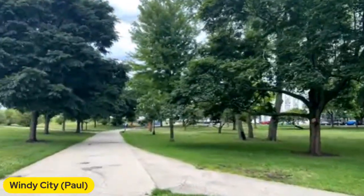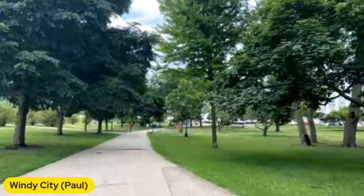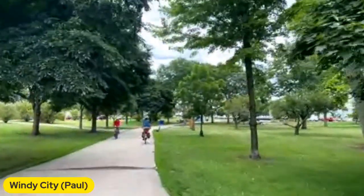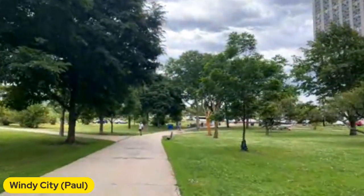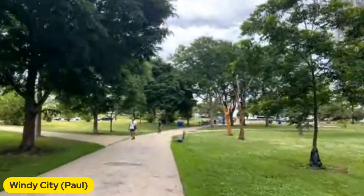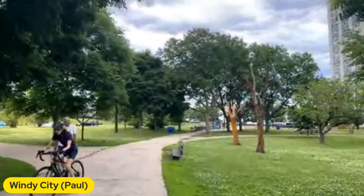We're a little bit later in the morning, so usually in that 5, 6, 7 o'clock hour, you're going to see more runners. We probably will see people running. I am going to walk along the lakefront from here down to Oak Street. Oak Street is the top of the Mag Mile.